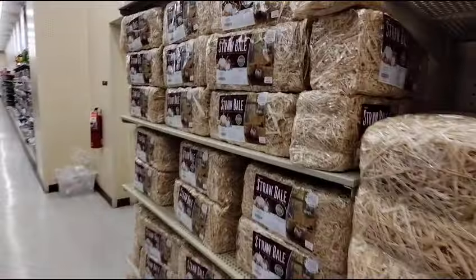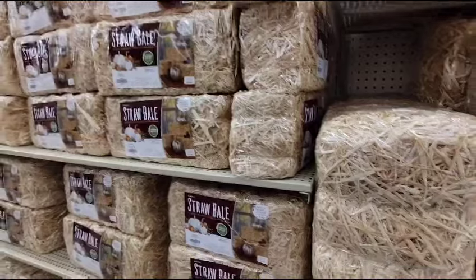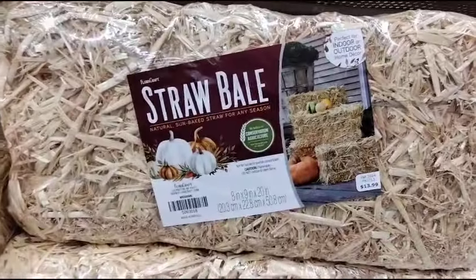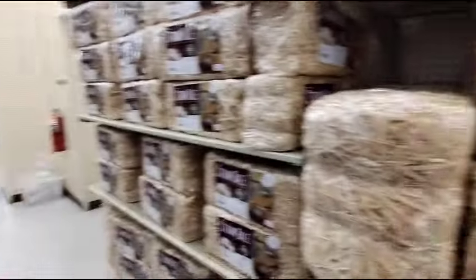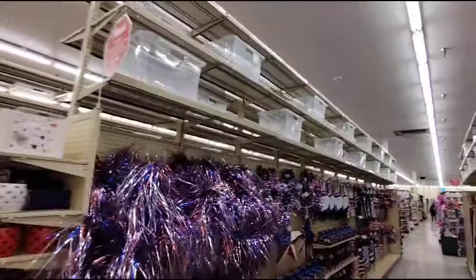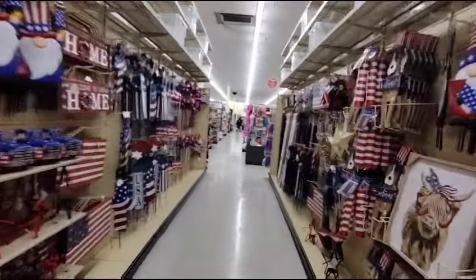$13.99, and then the smaller ones are $6.99. So, not bad at all. I think I'm going to get a big one for outside. Super cute. And again, like I said, I've been walking around and I've been looking. Right up there is where they're going to start bringing out stuff in these clear bins. And I'll show you really quick.